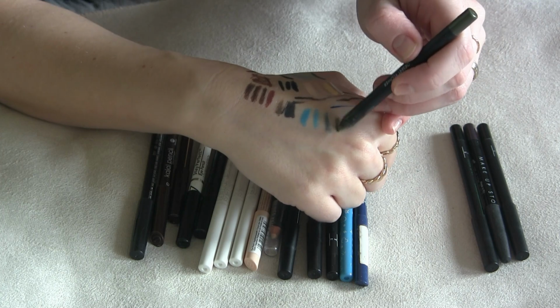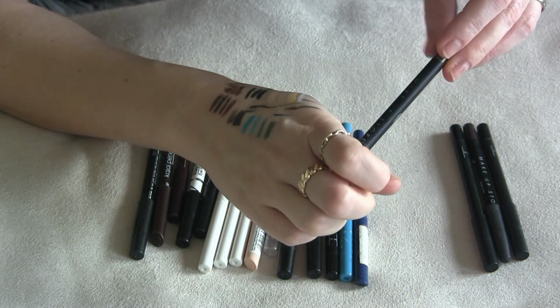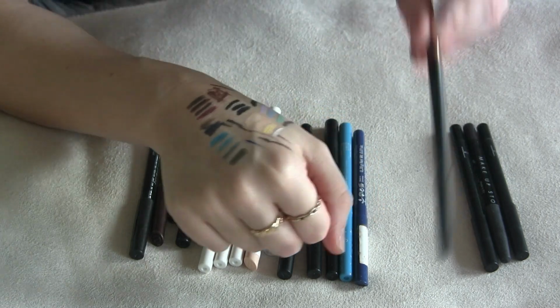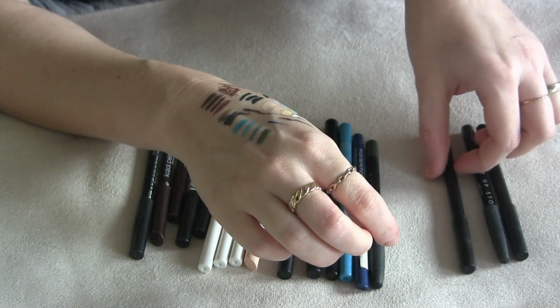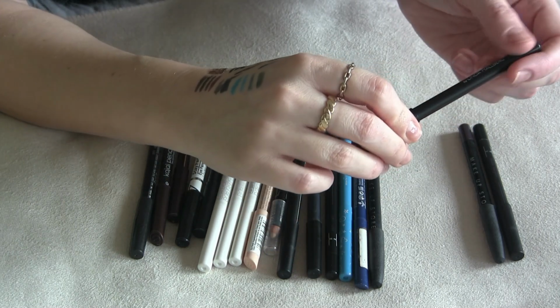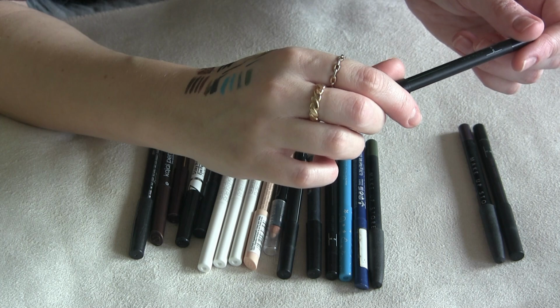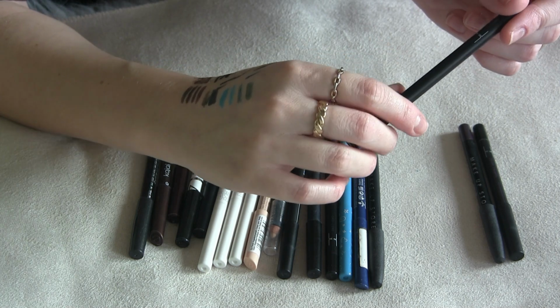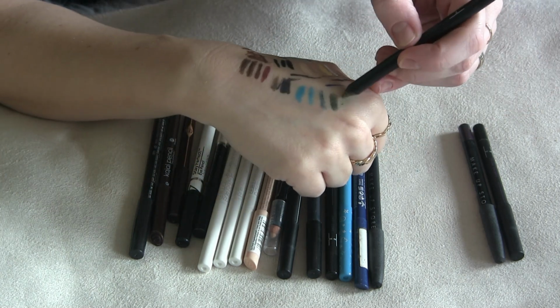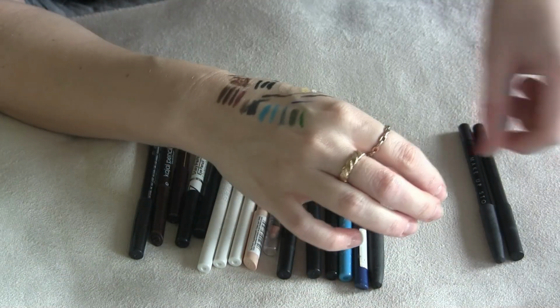This is a metallic green shade called Desert Flower from Makeup Store. Makeup Store is my favorite eyeliner brand, by the way. I really miss my Gold Digger from Makeup Store. I used that one up earlier this year. Then we have Calm Mood, a matte green from Linda Hallberg. Again, super dry. I'm going to let this one go.